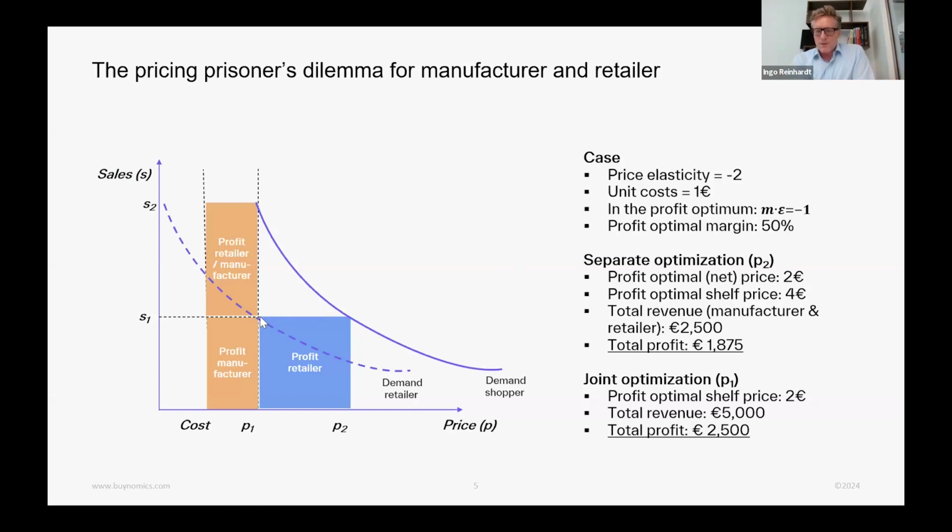The retailer bought it at €2. Also, the shopper demand curve is essentially also price elasticity of -2. It's the same as this one, just pushed a little bit to the right. So shoppers pay a higher price than the retailers. And if the retailer optimizes, he will also have a margin of 50%, resulting in an overall price of €4 in the end. So if each of the parties optimizes themselves, you will go from €1 cost to €2 net price to €4 shelf price.